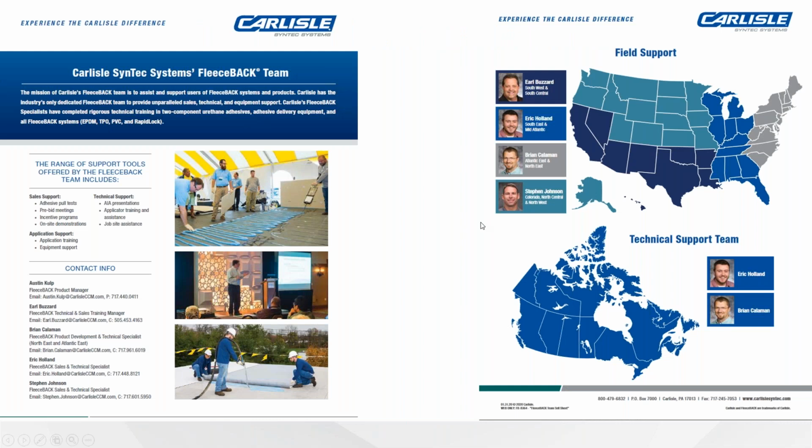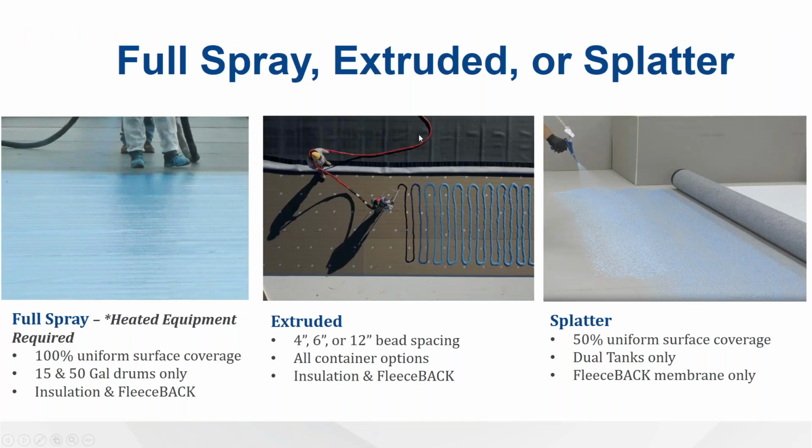And the one thing I drew a blank on in this slide, I knew I was missing something: if you had any questions on troubleshooting for the rigs or the carts, as it pertains to our flexible fast adhesive, you could also reach out to one of these FleeceBACK team members. So just to make that point.